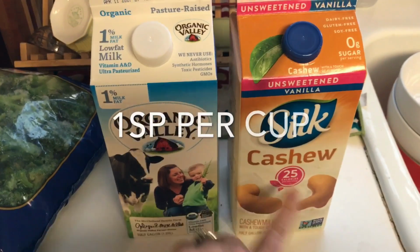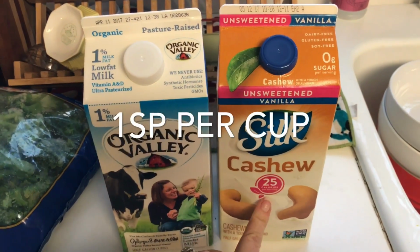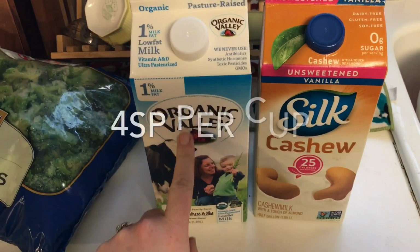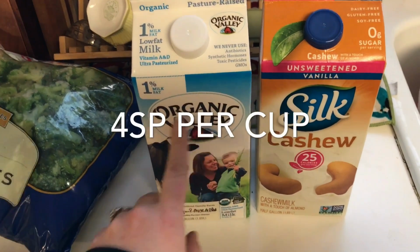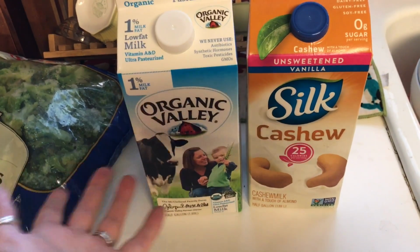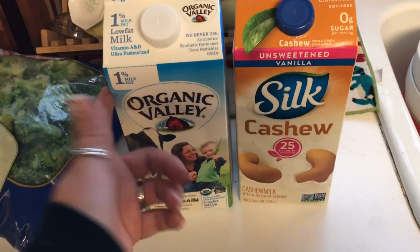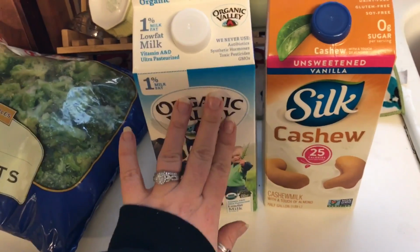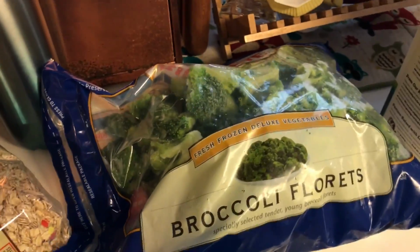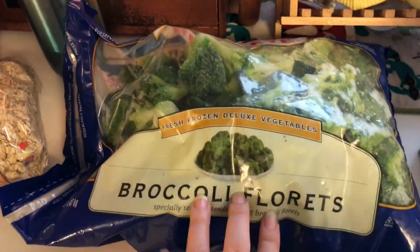I got milk. I got my unsweetened cashew milk, and I got 1% milk. This I don't think is technically Simply Filling because it's not skim, but my husband wanted 1%, and I'm not buying 3 kinds of milk. Just having this in my coffee in the morning and this in baking, I think is fine. So I'm counting this as Simply Filling. Yes. Got a big bag of broccoli. We get this every week. This is what my husband eats for dinner pretty much every night.